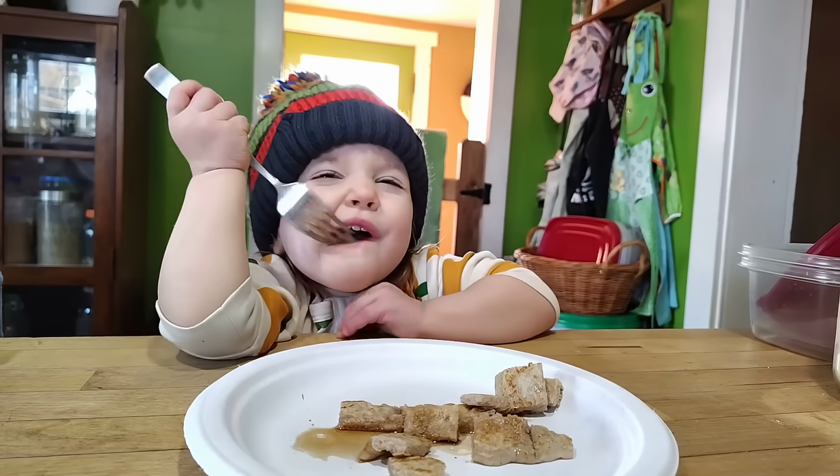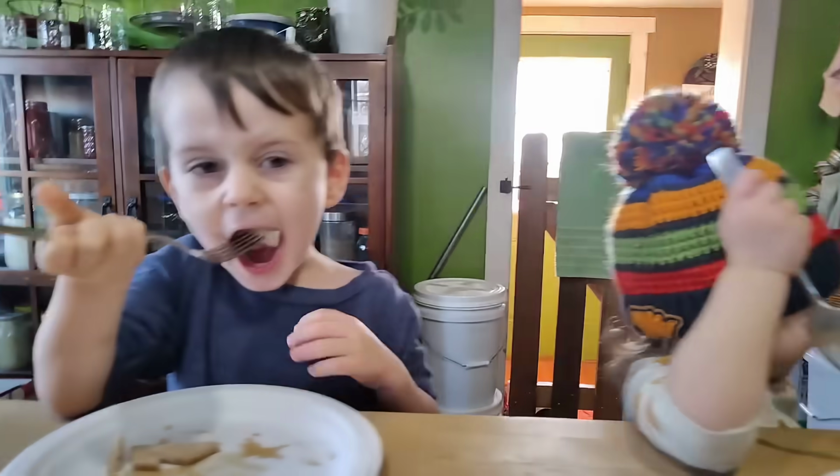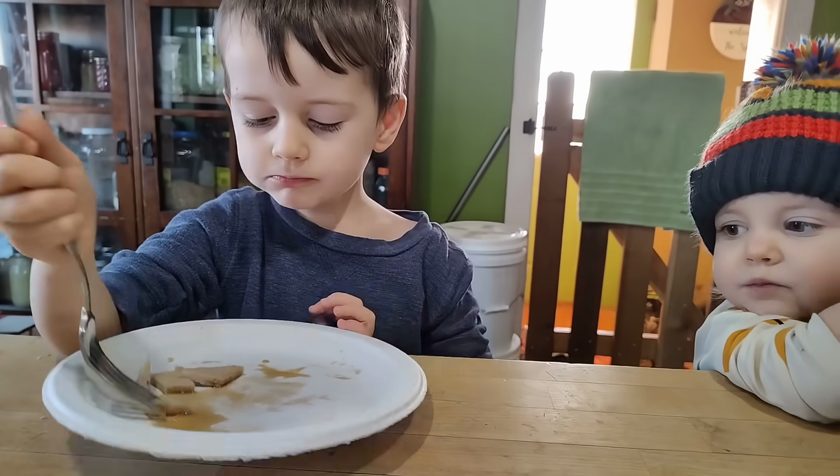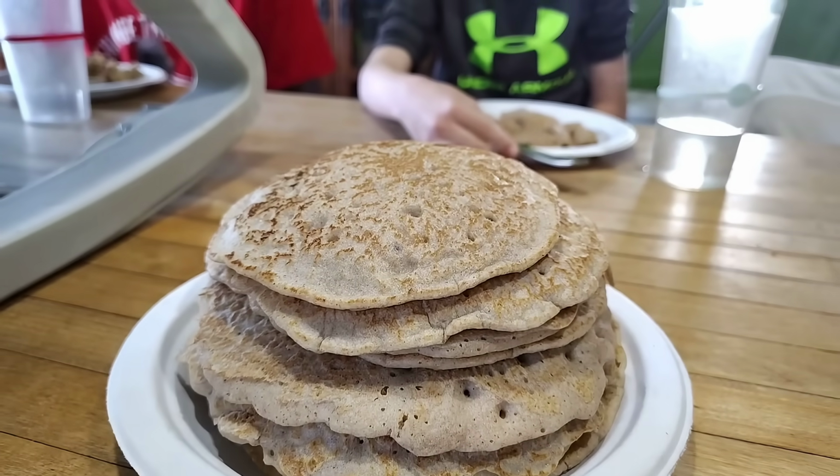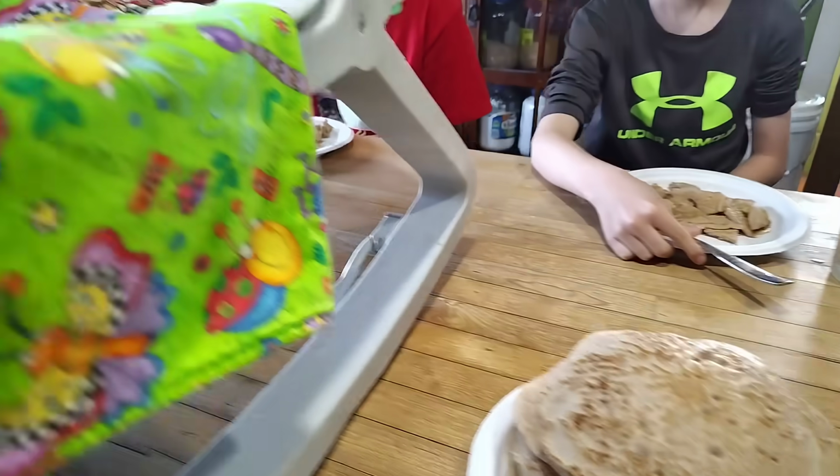I much prefer the texture of a buckwheat pancake to that. So the little ones sure loved these. And so now we're going to move on to the next thing that we made. And this was kind of a treat.